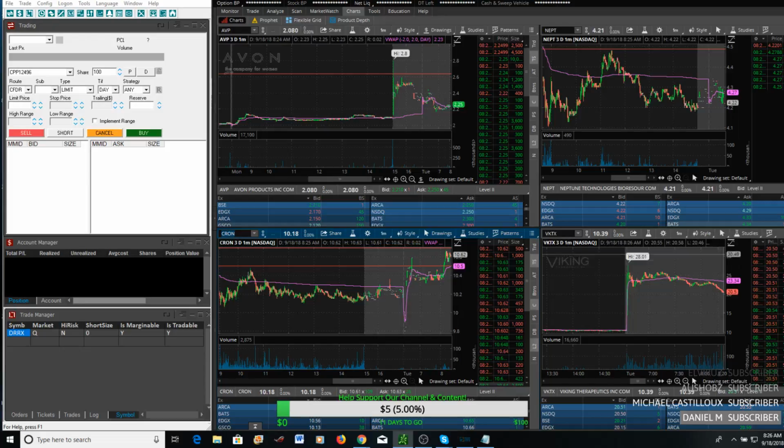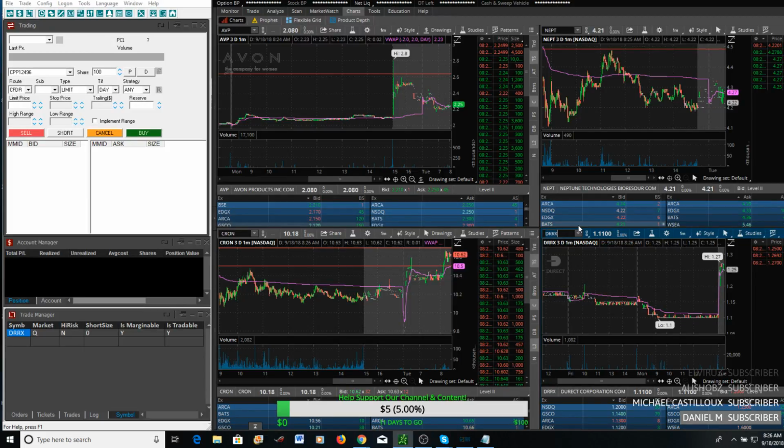Alright, so these are probably my main watches. We'll see how this goes. The volume is a little slow today, though, so I've got to see some volume pick up here. Let's see why DRRX is up as well. That'll be the last one I look at. Alright, so their direct ADHD capsules received marketing authorization in Taiwan, and that's ultimately what's causing DRRX to gap up like this. We'll see where this one goes.